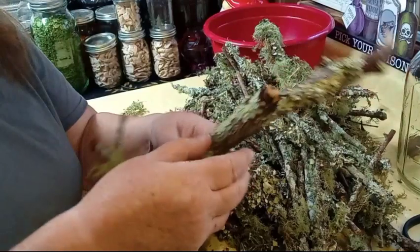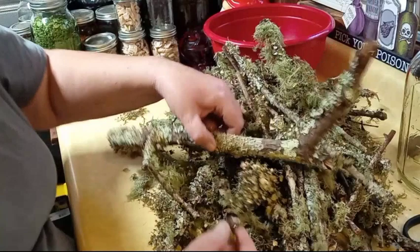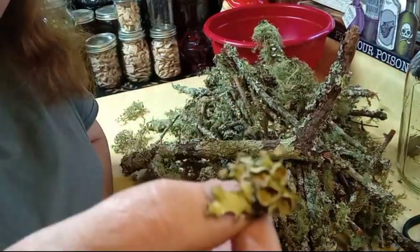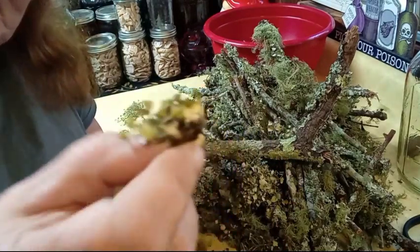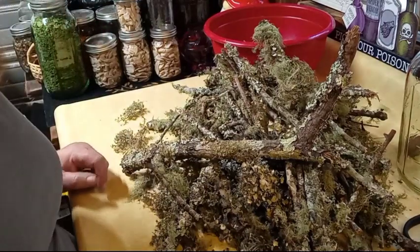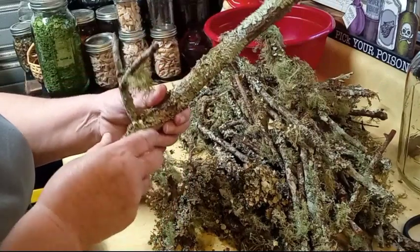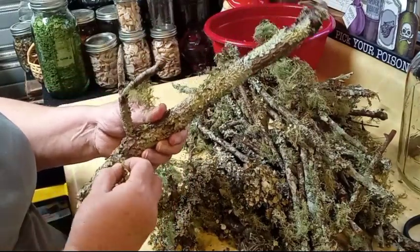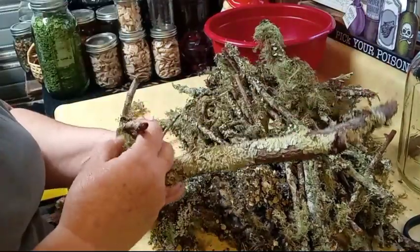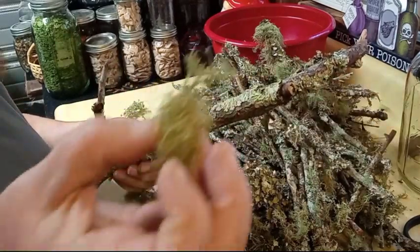And you just pluck it off. Now see, this is not Usnea. But if you see this on branches, there's a good chance there's Usnea very close. And I said just pluck it off. Make sure there's no bark attached, no leaves, anything like that. And you just pluck it right off.